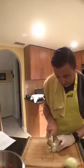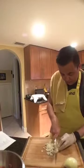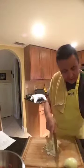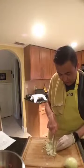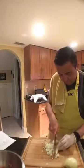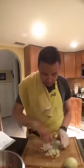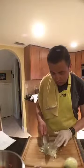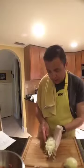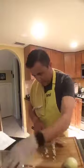This is coming apart like a bad piñata. Ugh, no. And then with the gloved hand on top of it, this makes it so much easier to hold. Hola, hola, hola. Hello, hello, hello. Okay, onions going in. You know what? I'll take a picture after I have them all in. Get in there.